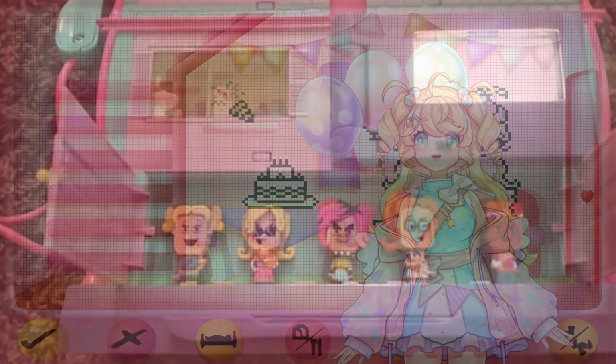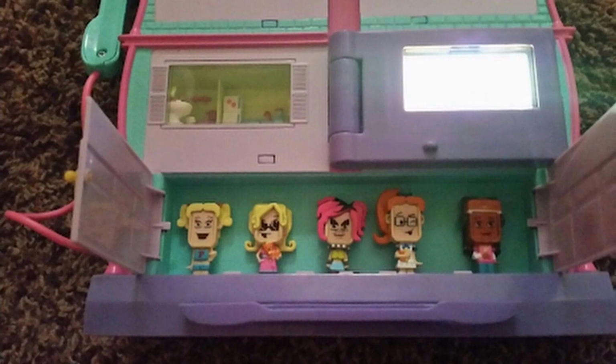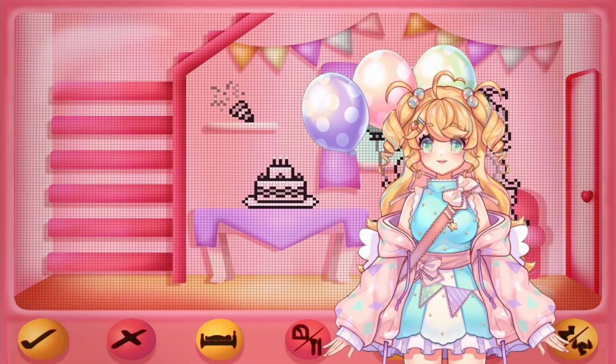You had to buy little figurines separately for all the other Roomies, although the game does start with the original Pixel Gal and the Miss Sporty figure. The Roomies play games to earn points, competing to be the queen of the house.